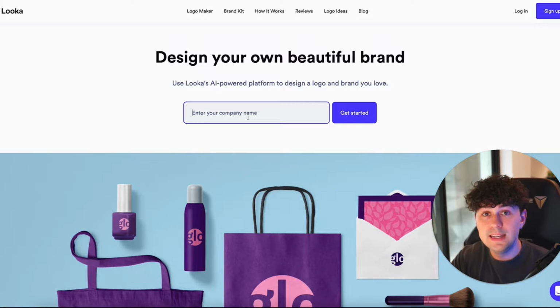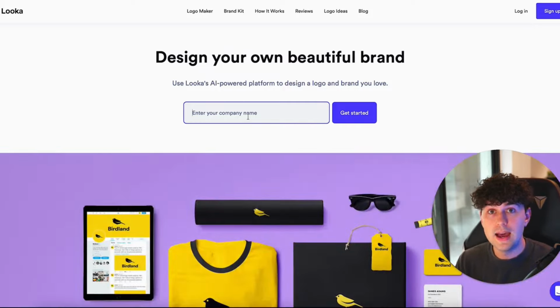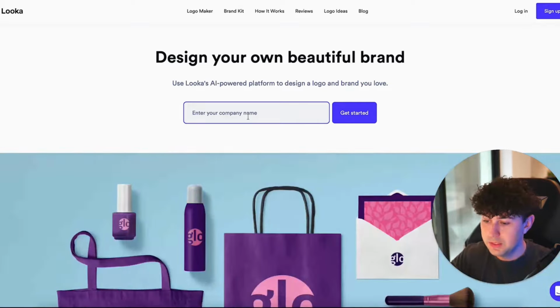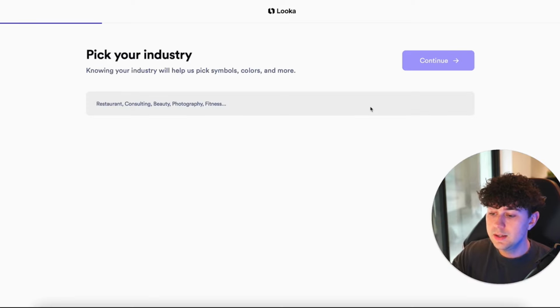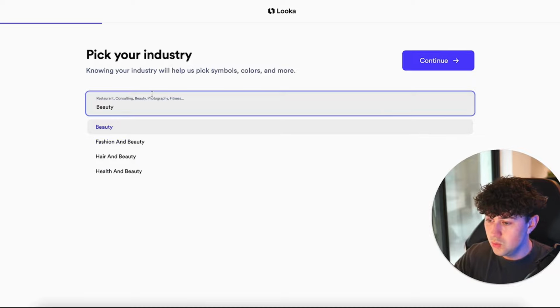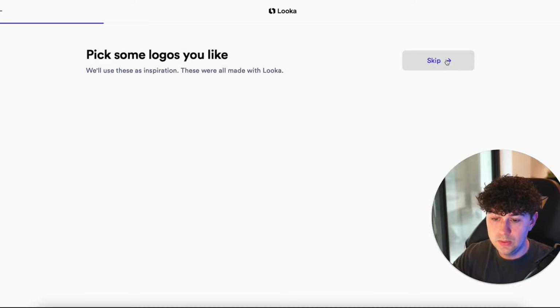The only thing we're going to need to do is enter our company name, and it's going to do the rest for you, all through AI. We're going to go ahead and think of a company name that relates to the type of products that we want to sell on our store. So since we're doing beauty and the health niche, we'll try to come up with something. We'll just call it Health Boutique. We'll click Get Started, and then enter a few keywords that relate to our industry. So we're going to do health and beauty, click continue.